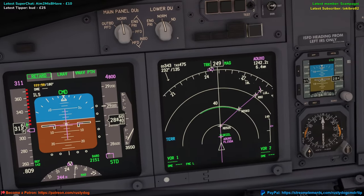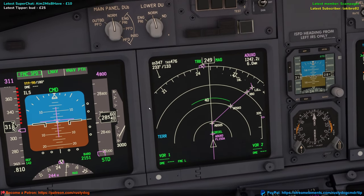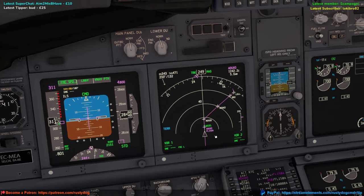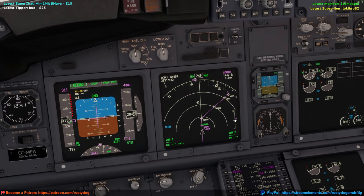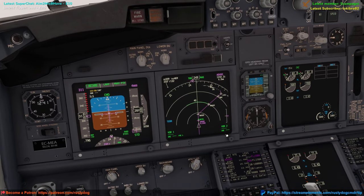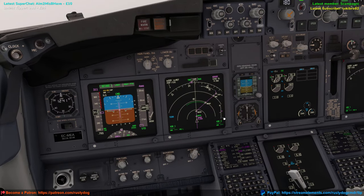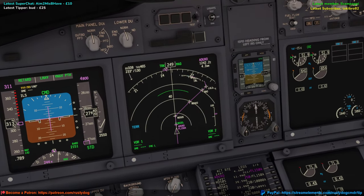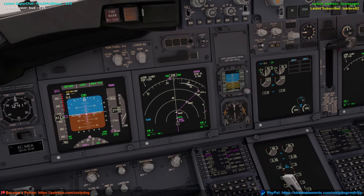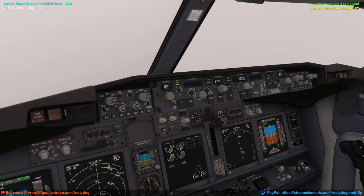Okay, we have reached top of descent and we're coming down. So next thing I want to keep an eye on is this. Make sure these two stay in line-ish. Oh, perfect at the moment. If we're below like we are now, I'm happy with that. Not too far below. Right, we're descending already. Didn't have to tell the plane to do it.